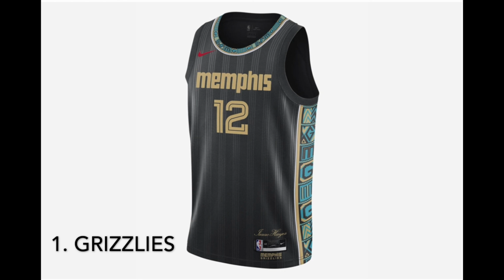And finally, the best jersey for the City Edition series of the 2020 and 2021 season is the Memphis Grizzlies. The gold accents look awesome, and the teal on the side is really cool as well. They've had really good jerseys the past couple years, and good job, Memphis.